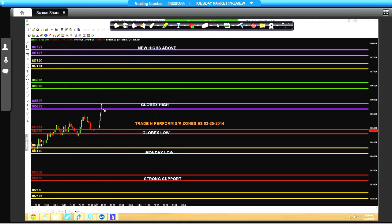What is an open drive going to look like? It's either going to be one very strong bar followed by two smaller bars, the hallmark of which will be that the low on that first 5-minute bar will mark, generally speaking, the low of the day. That's the first clue. If we have an open drive, generally that bar will be anywhere from 4 to 7 points, the first bar, and there'll be almost no rotation lower. Secondly, that 5-minute bar won't be breached. If it does, there's a different scenario on the table.